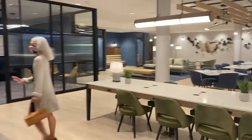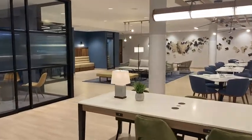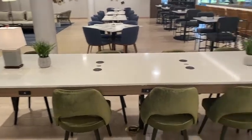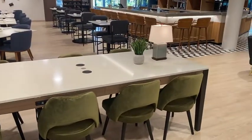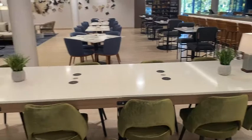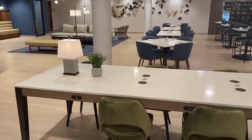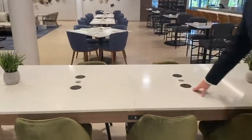Second. Other cool things that are in here that are just unique. This is called a community table. This is designed just for folks, again, a single traveler with their laptop, grabbing a cup of coffee to sit down, maybe with another single traveler. But again, charging pads on the tables.